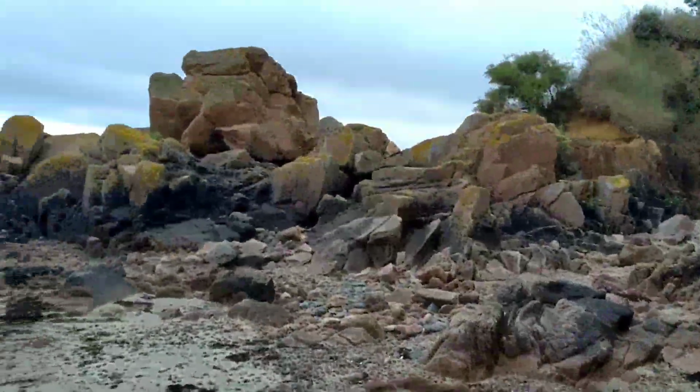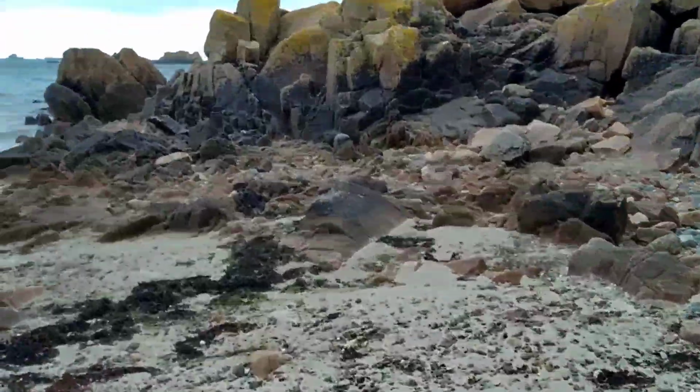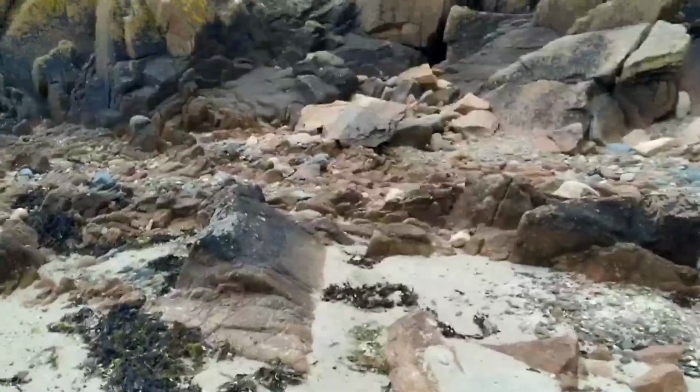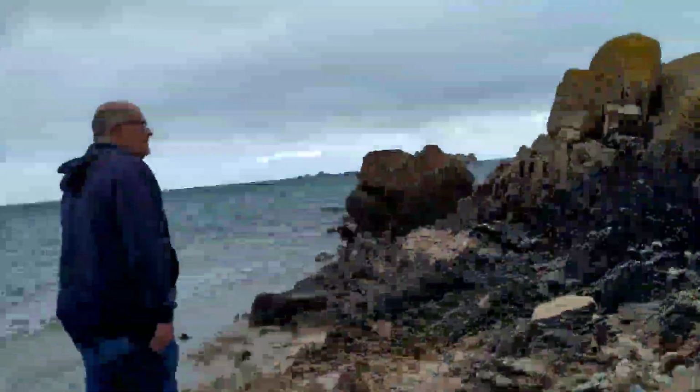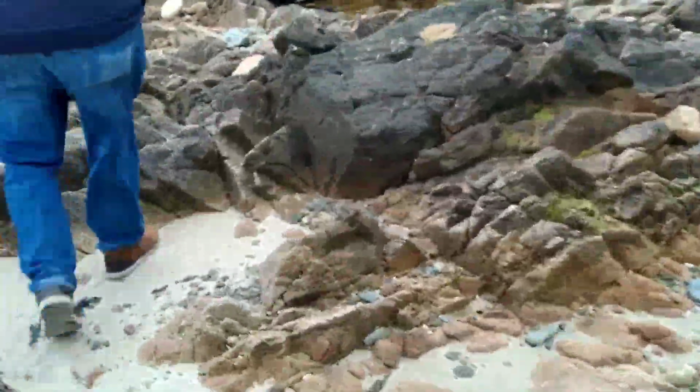Right, so let's see if we can get across these jagged rocks. These are dodgy, man. How are we gonna do that? If we get stranded out here, this is the last footage I'm recording. Oh my gosh. Madness.